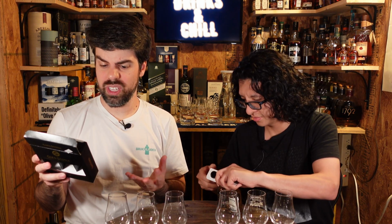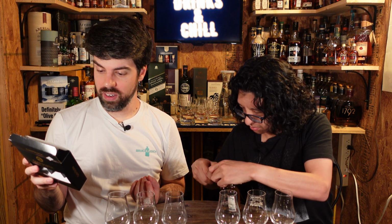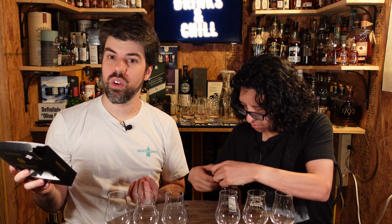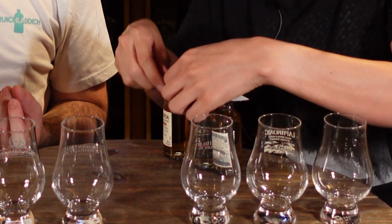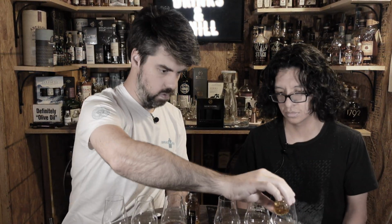So we've got the Glen Scotia double cask, 46% ABV. The Glen Scotia 15-year, also 46% ABV. And then the Glen Scotia Victoriana cask strength, 54.2% ABV. So we've poured them all here, left to right for us, right to left for you. We have the double cask, the 15-year, and the Victoriana. So we will be nosing first. We're going to nose the double cask.